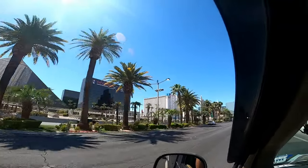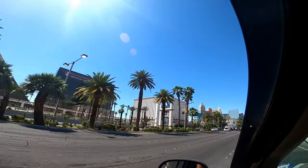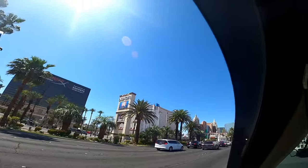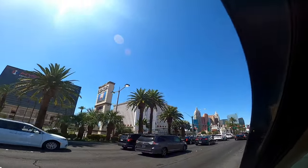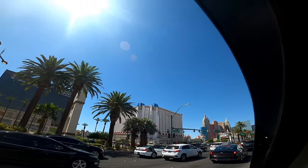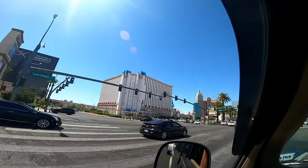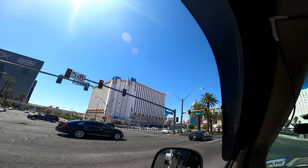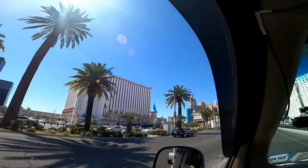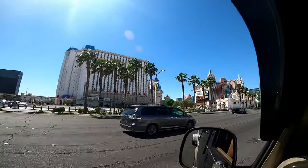This is actually my second visit to Las Vegas. I would like to stop and take a bicycle and capture this properly, but I don't think we're going to do this. We're just going to do this from the car, because it's difficult otherwise. So that's how it is.